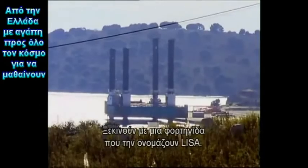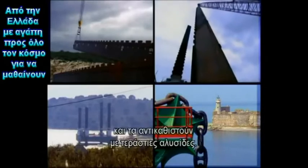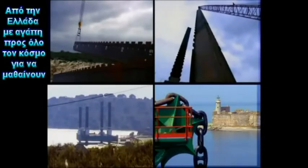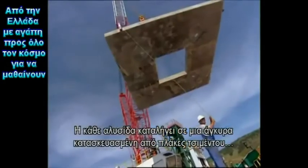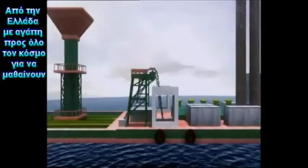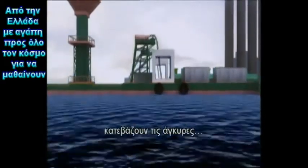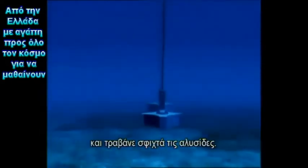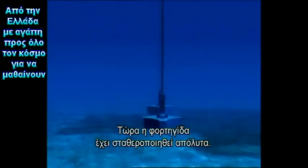They start with a barge called Lisa. Crews remove the legs and replace them with enormous chains. Each chain gets an anchor made of concrete slabs, 1.5 million pounds worth. Crews sail the barge into position, lower the anchors, then pull the chains tight. Now the barge is held rock steady.